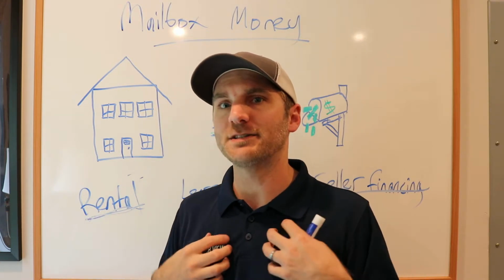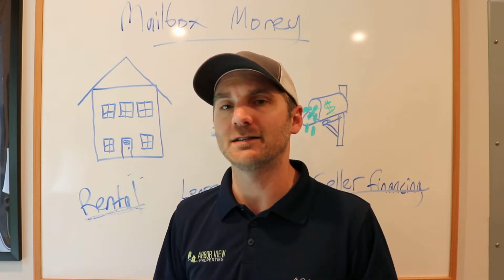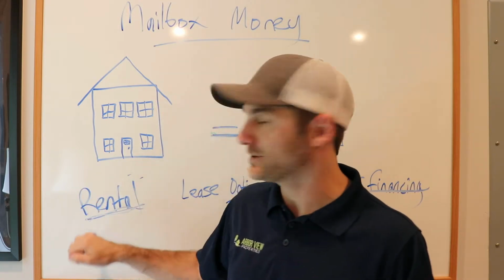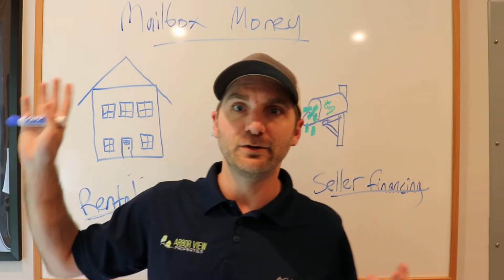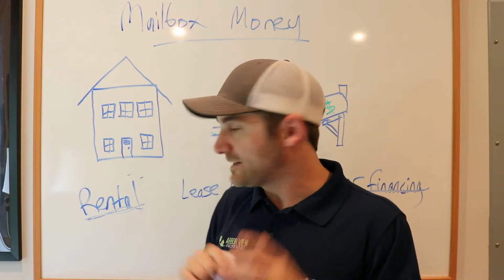And they also have intrinsic ownership. They feel like they own the property, so they're more likely to take care of the house versus a regular tenant who's just going to rent it and move out, and they don't care about it. It's not their house. So that's a benefit of that.